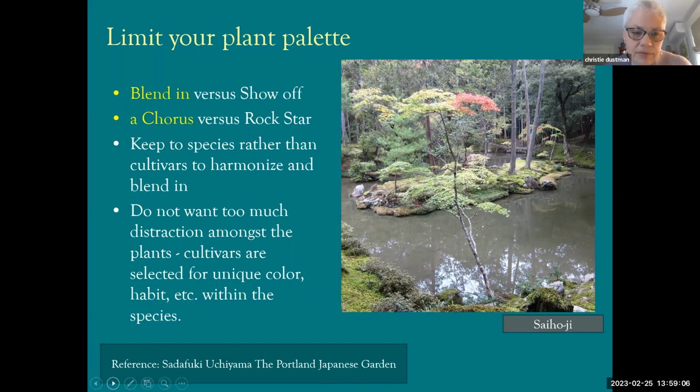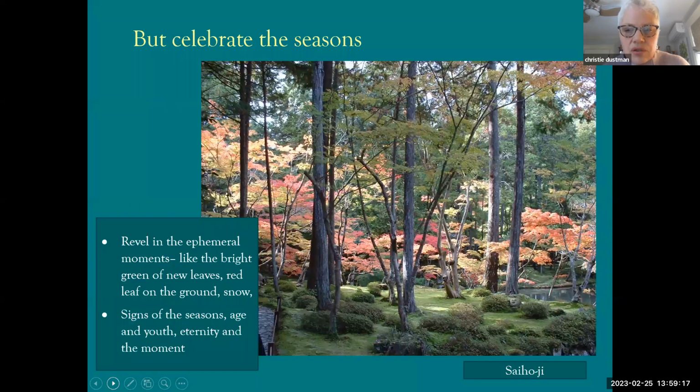And that is not how I plant my own garden as a plant collector, but there's much more of a refined and limited palette in a traditional Japanese garden, with the idea that there are times of the year where there really is that ephemeral moment where those plants get to show off.